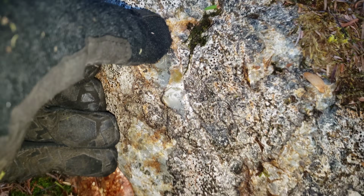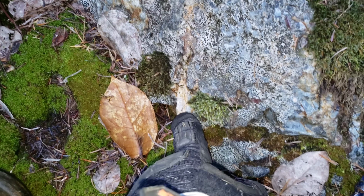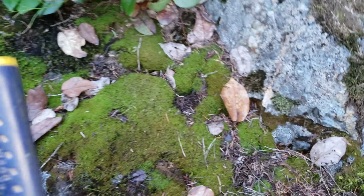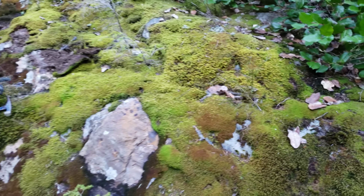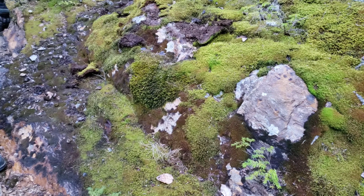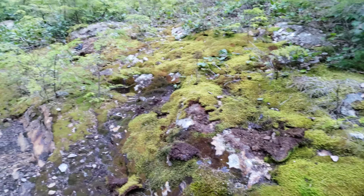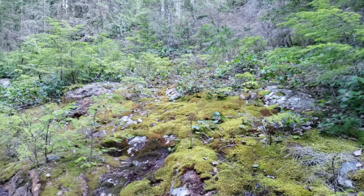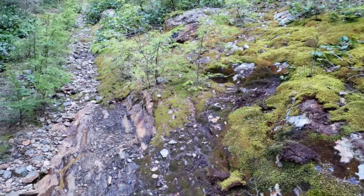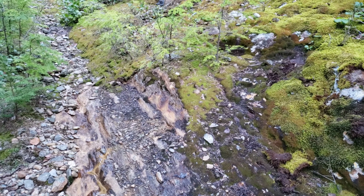Right here, good example of chert. Got some quartz there, chert. So it looks like this entire body here is mainly chert, and it's banded with some schists. Mineralization continues throughout the entire area. This is about 10 meters wide by 15-20 meters long, and it's got mineralization throughout the whole thing.